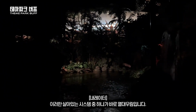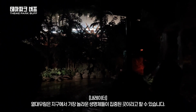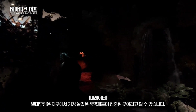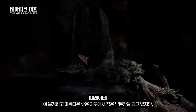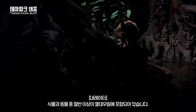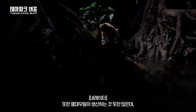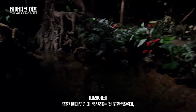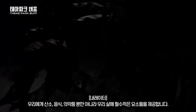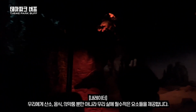One of those living systems is the rainforest, home to the most amazing concentration of life on our planet. These dense and beautiful forests cover only a tiny portion of the Earth. But they contain more than half of its surrounding animal species. Rainforests are also extremely rich and productive living systems, providing us with oxygen, food, medicine, and other elements essential to our lives.